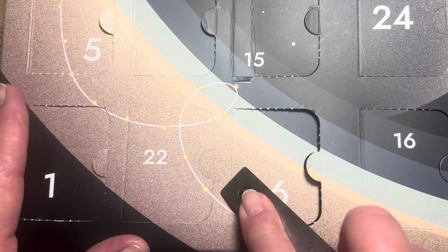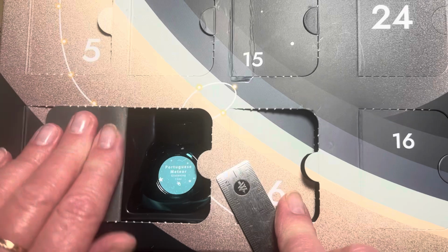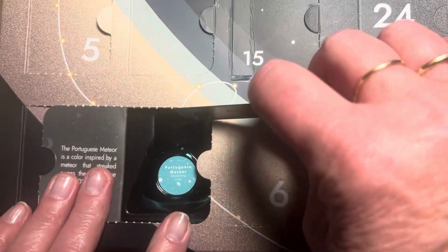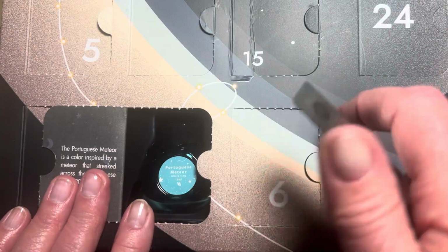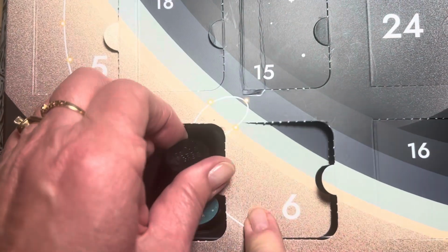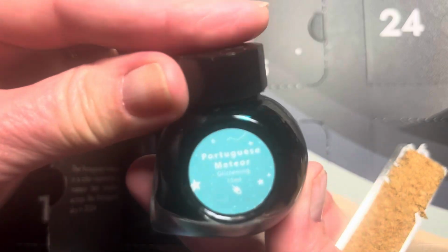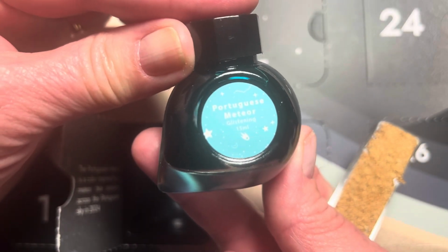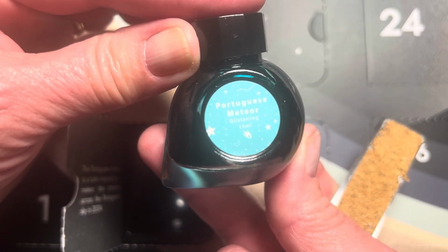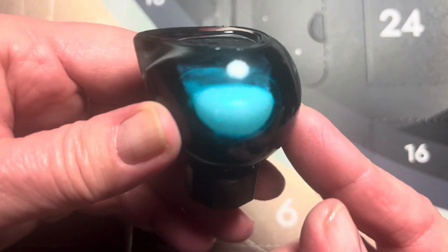So reveal a gorgeous color here. And okay, I'm seeing the glistening name. I'm excited about that. We get to see some gorgeous glisten. And this says Portuguese Meteor. And it looks like a light teal color or a sea green, light blue. We'll explore more of that in a moment, but I'm excited to see some more glisten. There we go.